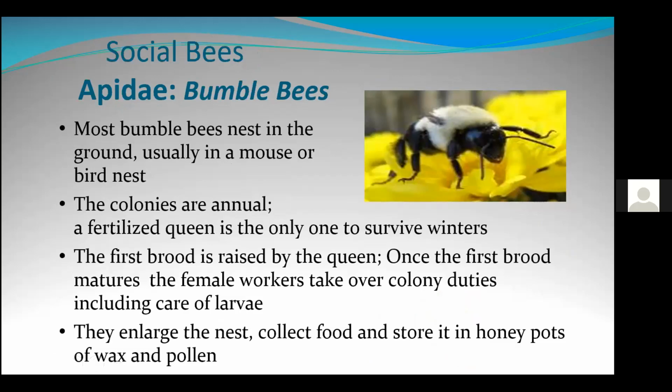And most bumblebees nest in the ground, usually in a mouse or a bird nest. There are annual colonies. The first brood is raised by the queen. Once the first brood matures, the female workers take over the colony duties, including care of the larvae. They enlarge the nest, collect food, and store it in honey pots of wax and pollen.